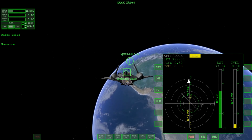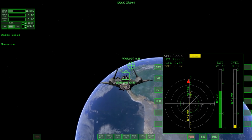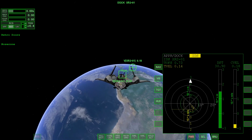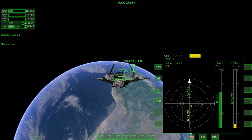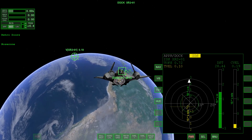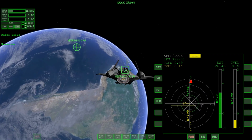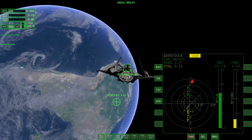The hard part about this is when I adjust rotation, I can't just hit kill rotation. That really does suck. That's going to make this very, very difficult. I'm going to use a lot more RCS fuel doing this. Oh boy. Translation. Rotation. Translation. Rotation. Well, it may not be the prettiest docking, that's for sure.